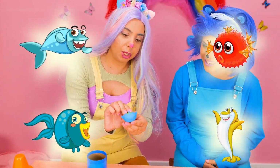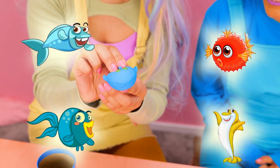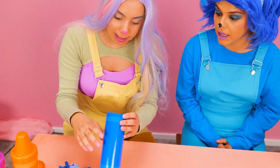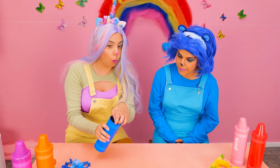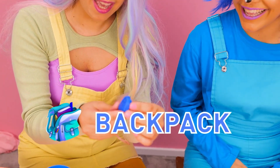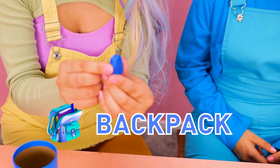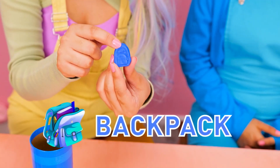That's a funny fish. Is it a blue fish? It's so silly. What's next? I've got two more items here. One? That's one. It's a very nice backpack. It's blue and you can put all your books inside.